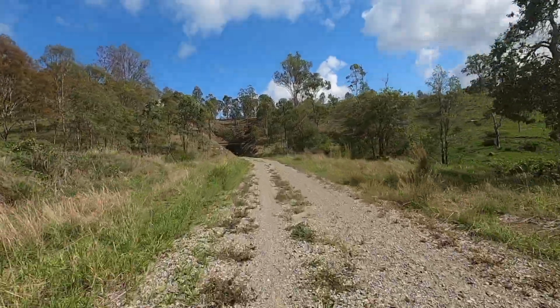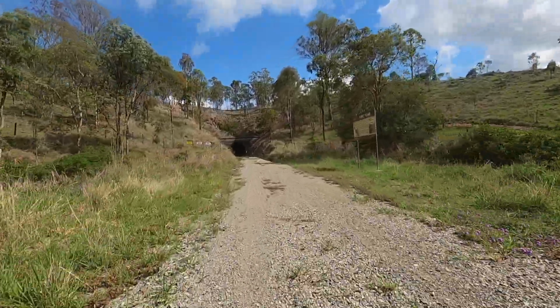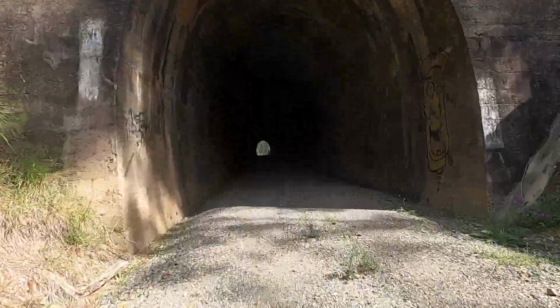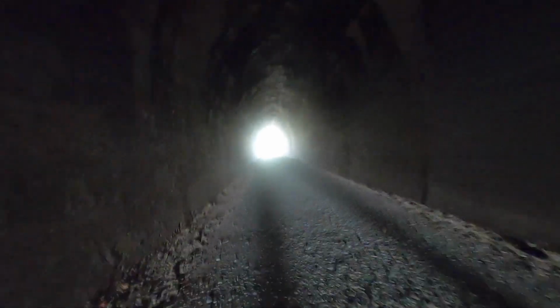This is the only tunnel on the whole trail. It's the original concrete tunnel. Oh, so much cooler.